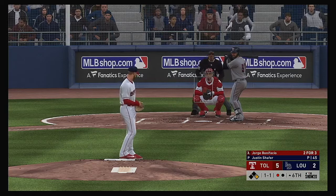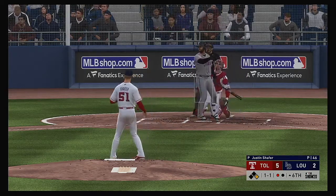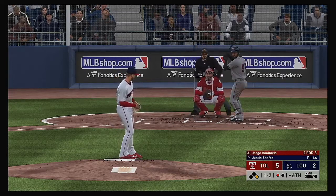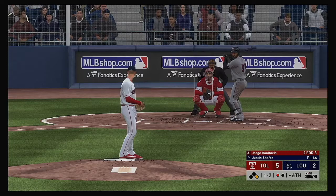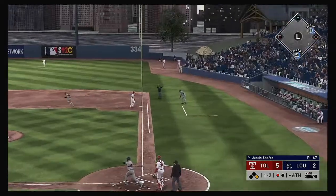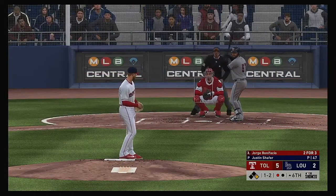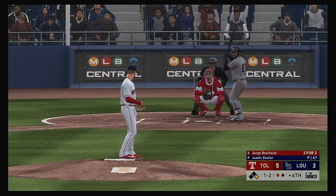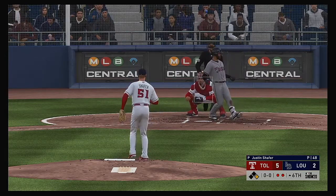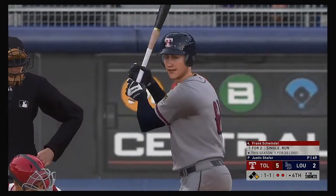Now batter, the right fielder, Jorge. Into the box, Jorge Bonifacio, to 1-2 now. Working for the punch out and the offering down the first baseline. The 1-2 is a swing and a miss. That's strike three. Striding in, Frank Schwindel.